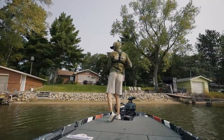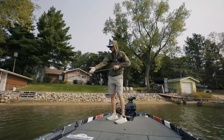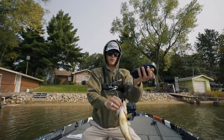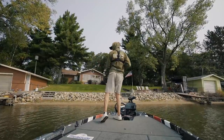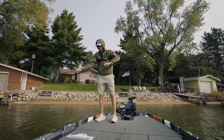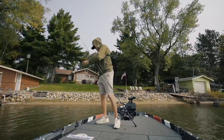There's one. All right. Fish number 3 off that singular dock. Hello, buddy. Yo, this is gonna be awesome. 1.39. Get him out of here. We don't want him. There he is. Fish number 4 off of dock number 1. Wow. All right, this guy's so small, we're not even weighing him. He doesn't belong. Sorry, bud.